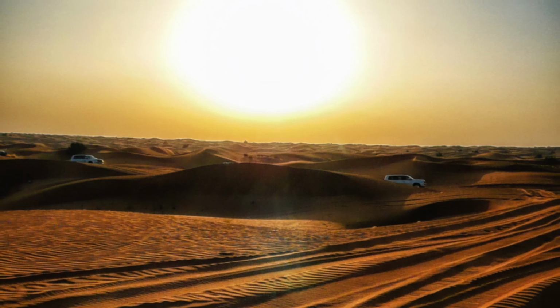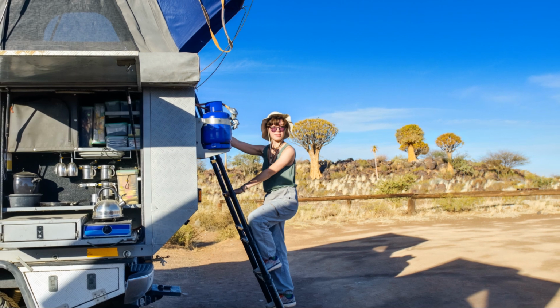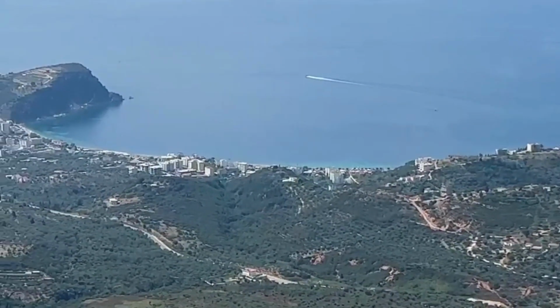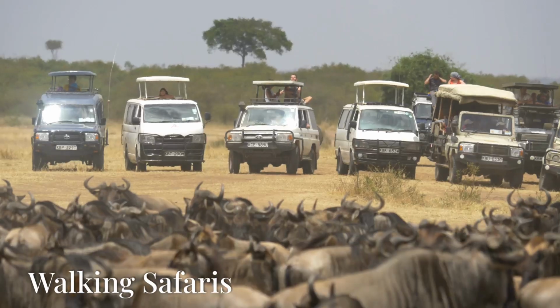So, if you're keen on an immersive, action-packed safari experience, a guided jeep tour is definitely the way to go. You'll have front-row seats to the greatest show on earth, and you'll create memories that will last a lifetime.